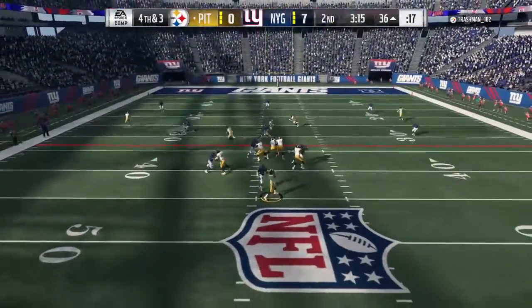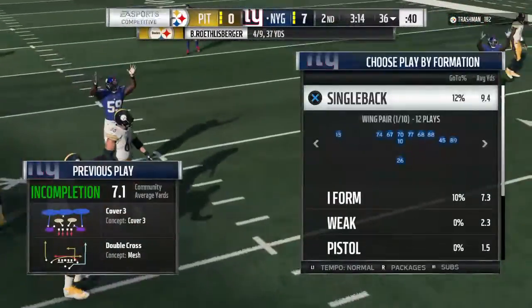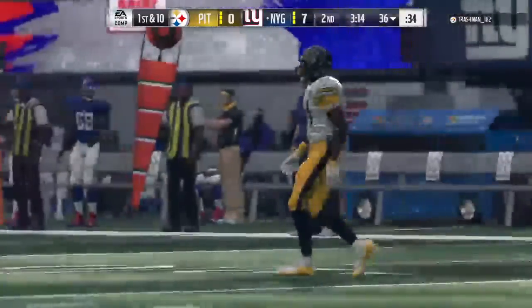They'll try and throw for him with Roethlisberger. And they hit him as he throws, as this one's going to go straight down to the turf. Incomplete. Mike Tomlin takes a shot here, but to no avail. And the Giants are going to get the football back.